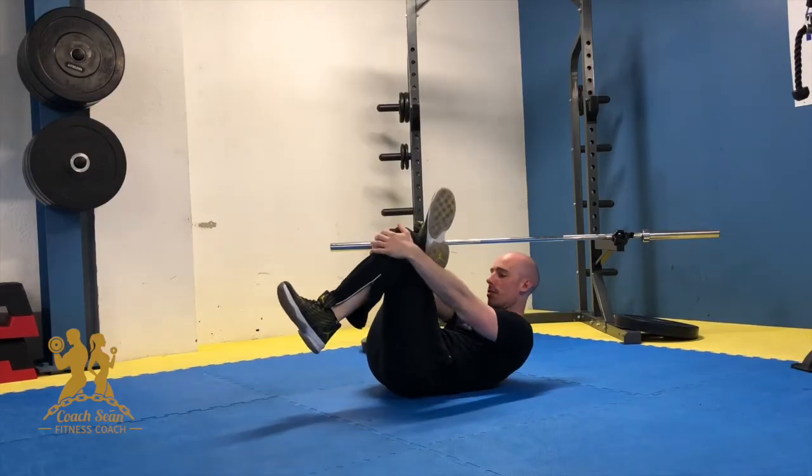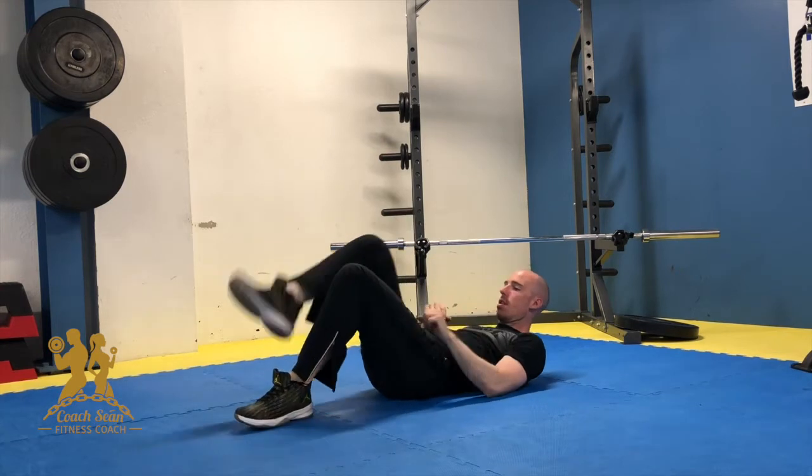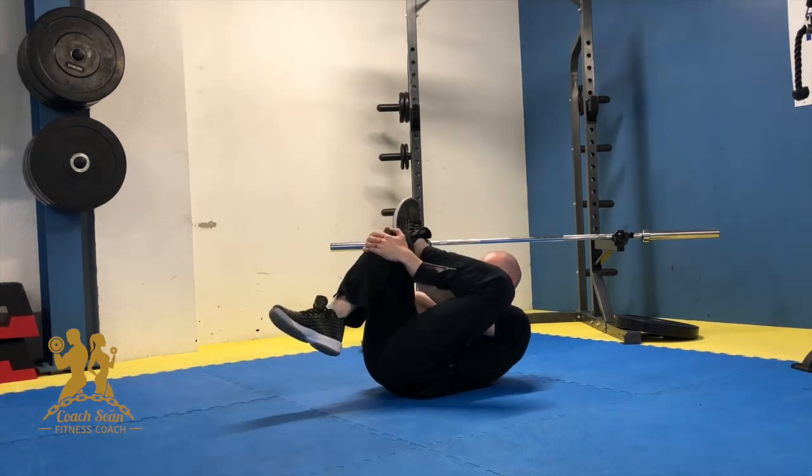If you're finding you're not getting as much of a stretch, just cross the legs as we would sitting down in an armchair. Pull your opposite leg into you, hold for around 5 to 10 seconds. From there, you'll really feel a stretch in the glutes. Switch over to the opposite side and do the exact same thing.